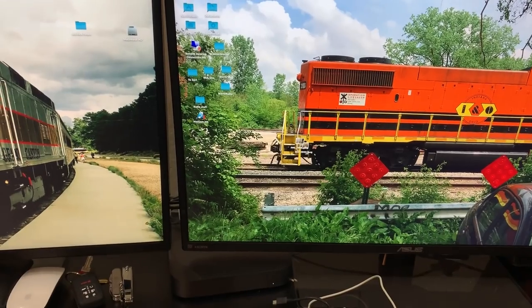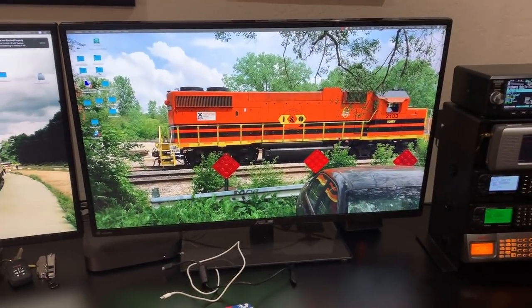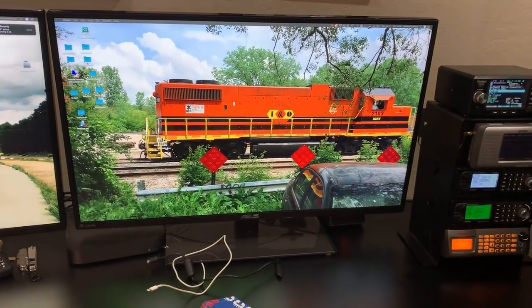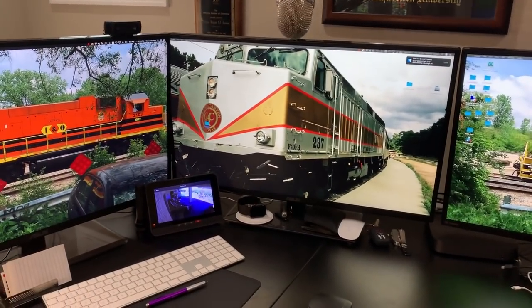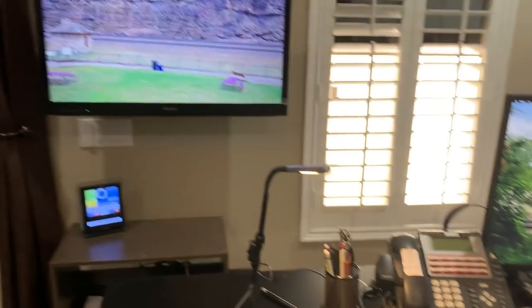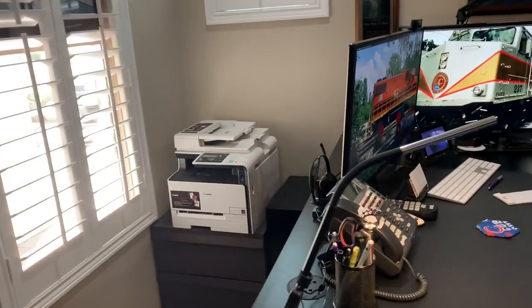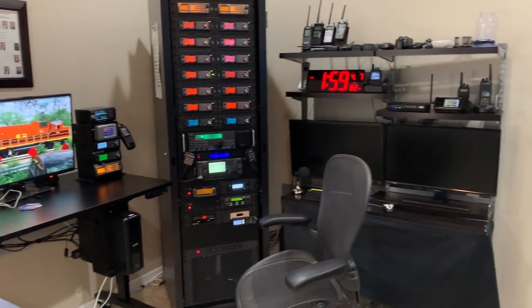I use Parallels for my Windows applications when I'm programming radios and such. It's more convenient for me to do it here than on the NUC, so often I just run that. Plus, my work software goes on that. And then that's connected to the three screens, one by HDMI, two by USB-C, and then, of course, my work phone, the other computer, the weather station, and the printer in the background. So that's basically the office.